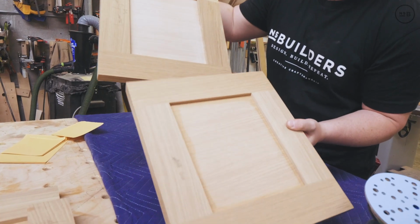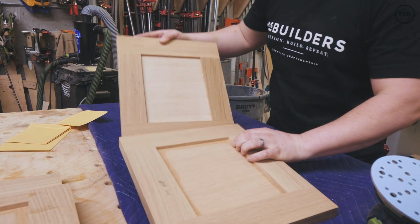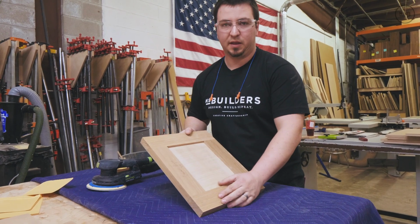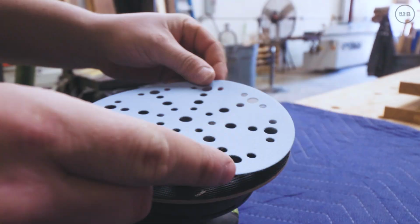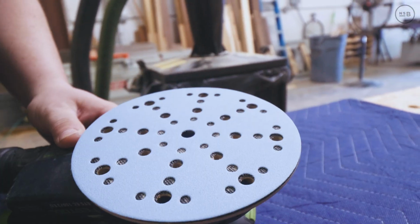Sanded panel versus a panel that still has the poly on it. So we're gonna sand the faces and the edges. What we're looking for is to make sure we get any of the cross grain scratches out. We'll be using that 150 grit just to make sure that no swirl marks are left when we're done and we get a nice clean finish.